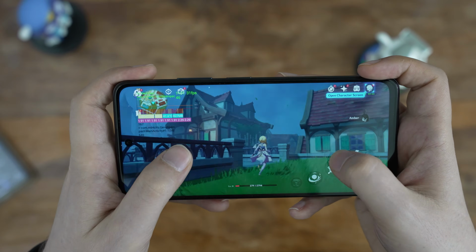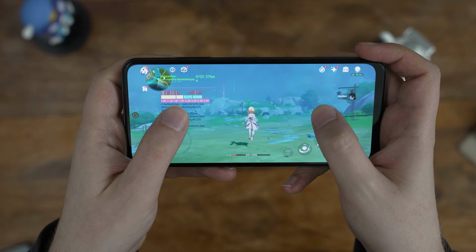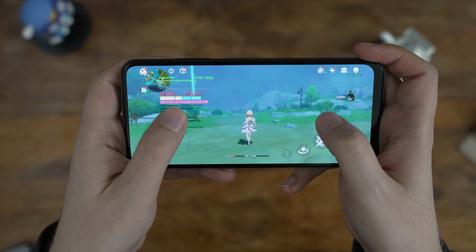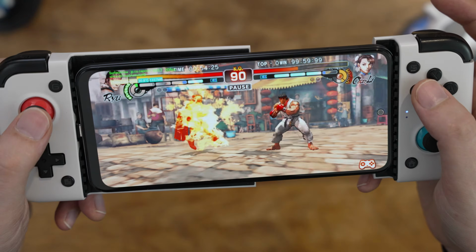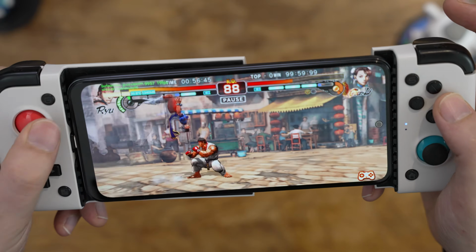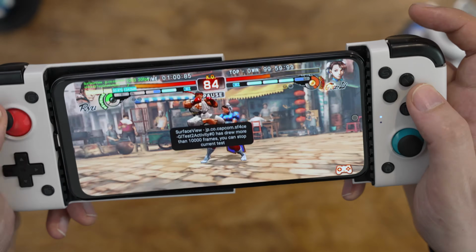Similarly, I was able to play Genshin Impact on high resolution in fluid 30 frames per second on the POCO without issues. But the Redmi struggled on high resolution at under 20 frames per second, so I had to decrease the resolution to low to enjoy 30 frames per second. Overall, I'd say don't expect the greatest performance from either of the phones, but you should be able to enjoy most games for sure, especially on the POCO.